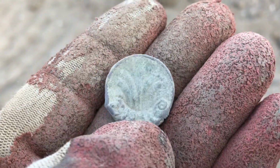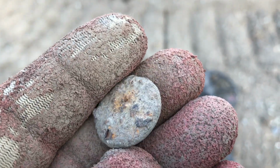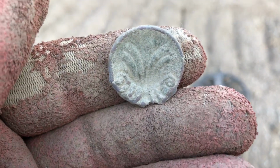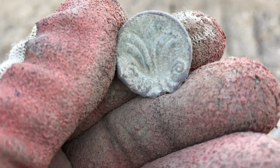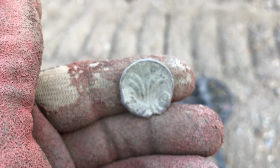I don't know what it is. I think it's a button of some sort, but that's pretty old. I think it had a steel back that's kind of rusty, but kind of a neat piece. Oh, very cool. Not sure how old, probably early 1900s though.